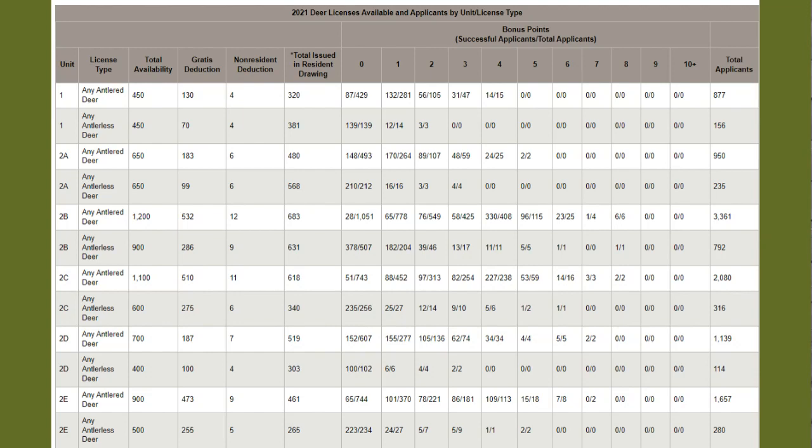You can see that the rough odds of drawing increase, and when you get to 4 bonus points, 15 people applied and 14 people drew. You can see that one person with 4 bonus points did not draw, while 87 people with 0 bonus points did draw, because it is a lottery, but you can see the rough odds you have of drawing. You can also use this table as ideas for listing a second choice if you were willing.